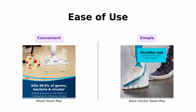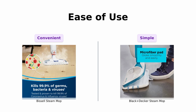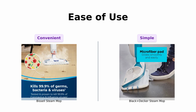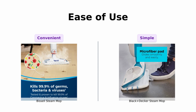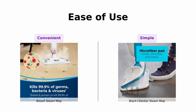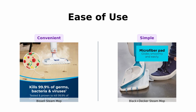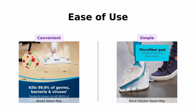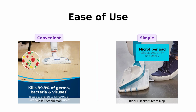Filling the water tank on the Bissell is a breeze with the included measuring cup, which has received positive feedback from users for its convenience. Meanwhile, the BLACK+DECKER is noted for its ease of assembly and use, but some reviewers pointed out that its water tank is not removable, making refills a bit inconvenient. Overall, both mops are praised for their user-friendliness, but the Bissell has a slight edge here.